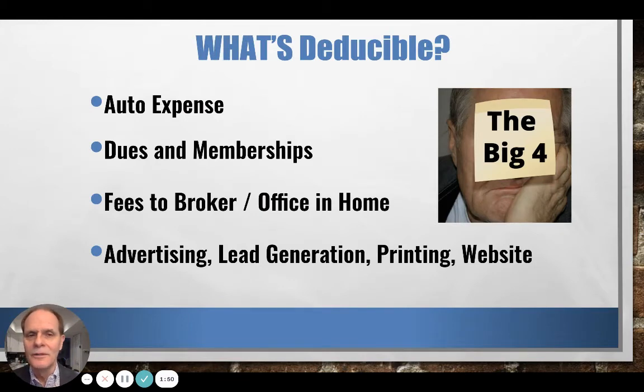What's deductible? Though there are 50 different expense categories, the big four are your auto expenses, your dues and memberships that you pay to MLS or Realtors Association or networking groups, the fees you pay to your broker. I call these generally your office fees, or if you work from home, your office and home expense. And then finally, advertising costs like lead generation, social media, website design, website hosting, printing, postage, and so on.